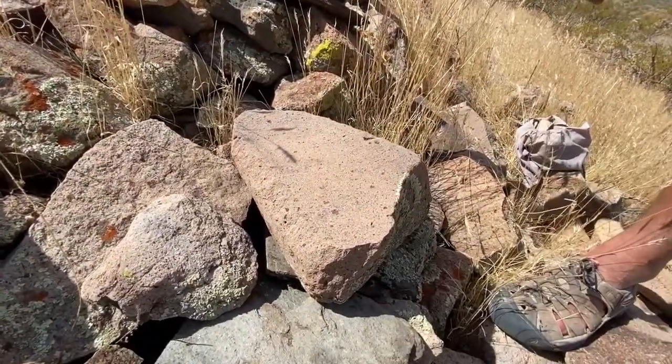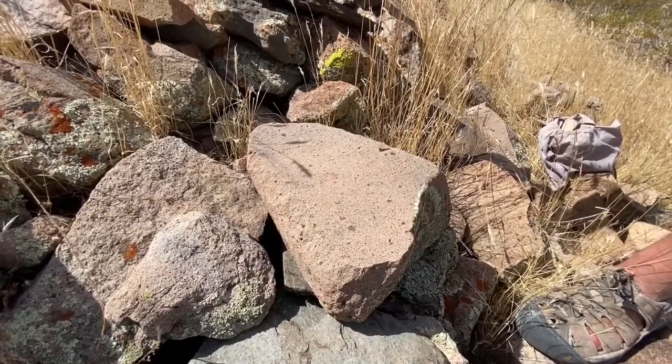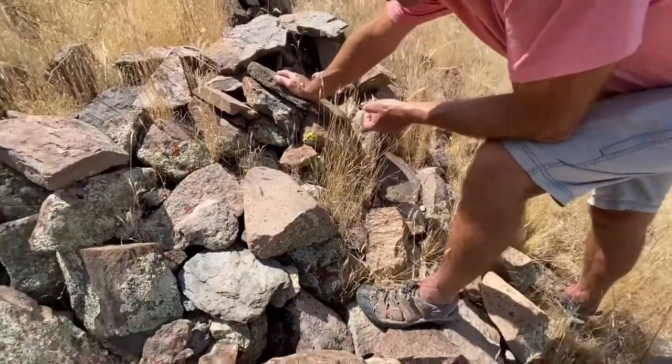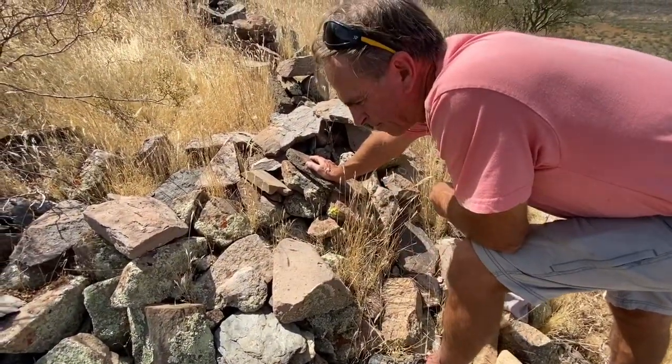It's too small to have any amount of grain and stuff. For grain, I would think, unless it's a real small amount. Maybe they used it to just grind other stones. Huh.